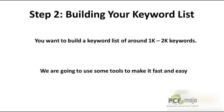Step 2, building your keyword list. You want to build a keyword list of around 1,000 to 2,000 keywords. We're going to use some tools to make it fast and easy, of course.